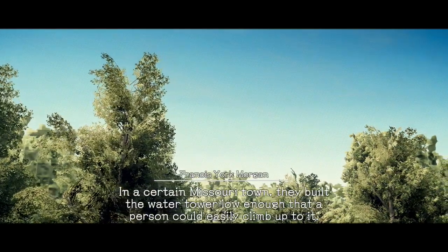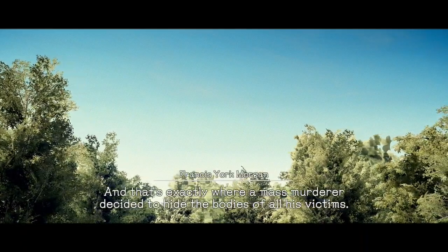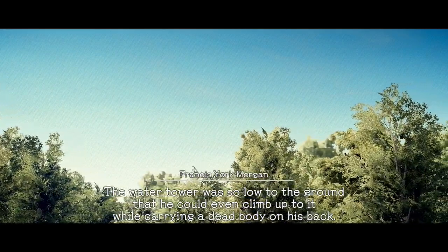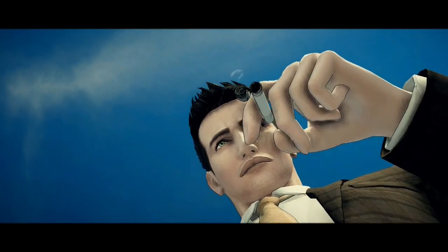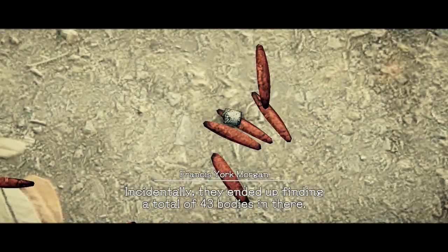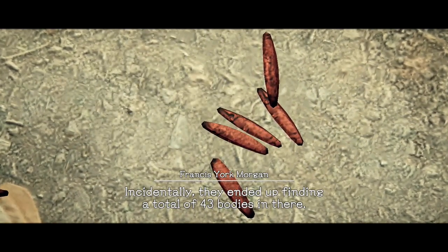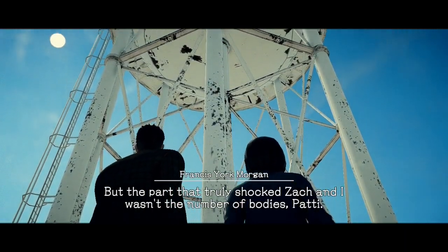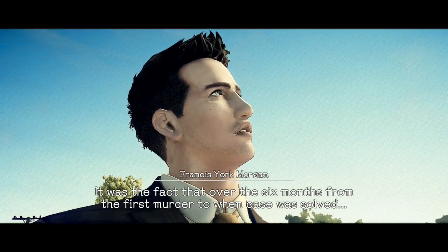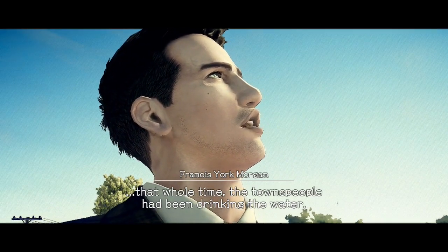Problems? In a certain Missouri town, they built the water tower low enough that a person could easily climb up to it. And that's exactly where a mass murderer decided to hide the bodies of all his victims. The water tower was so low to the ground that he could even climb up to it while carrying a dead body on his back. Incidentally, they ended up finding a total of 43 bodies in there. But the part that truly shocked Zach and I wasn't the number of bodies, Patty. What? It was the fact that over the 6 months from the first murder to when the case was solved, that whole time, the townspeople had been drinking the water.